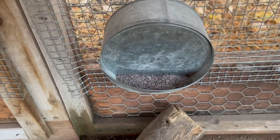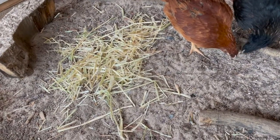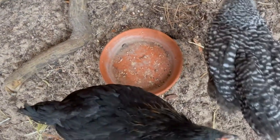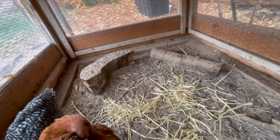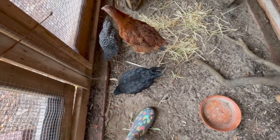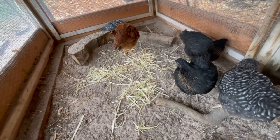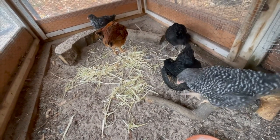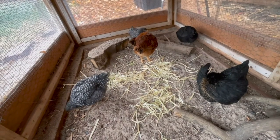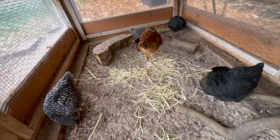I put a little bit of grit in here, which I have to tell you is probably completely unnecessary considering their entire floor is sand and essentially grit. I don't know if it'll come through on the video, but it's starting to rain again. I'm going to make a rash assumption here. I assume that they will figure out that this is the warmest area of the chicken run. The wind won't hit them here, and the rain can't get in.